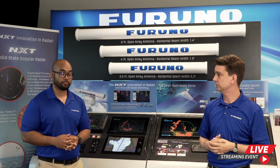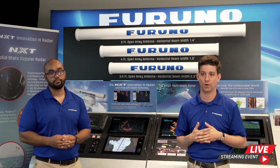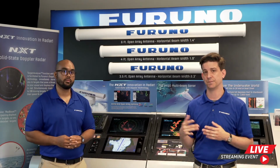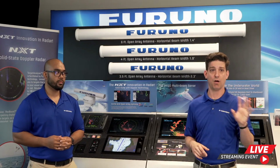Which is nice. How about ARPA versus MARPA? We get those questions a lot too. So MARPA is basically mini ARPA, and what it'll allow you to do is track up to 10 targets manually. It doesn't do automatic acquire, so you can manually select and track 10 targets. ARPA is automatic.